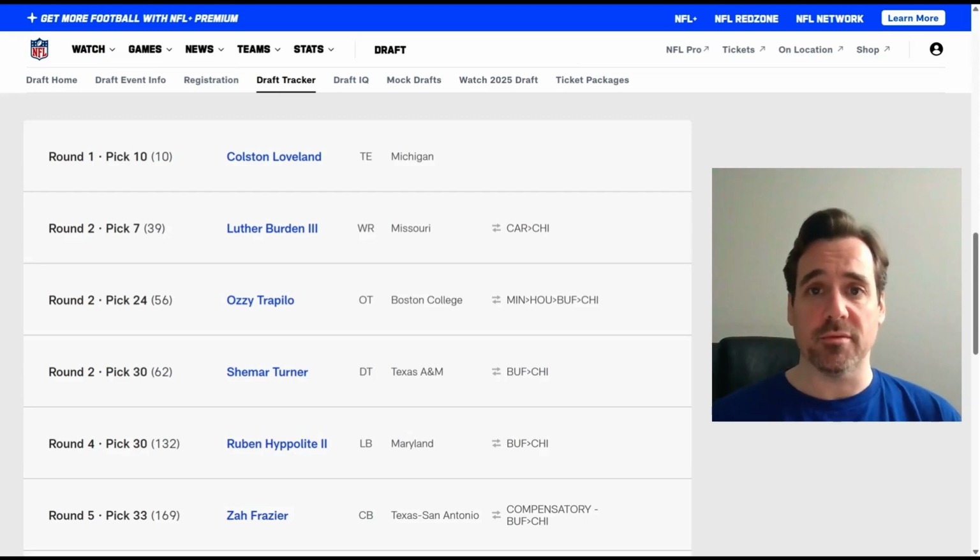And then they got Luther Burton in the second round. This is a boom or bust pick. If you get the 2023 version of Luther Burton, he would have been a top 15 pick. Then this might be one of the best steals in the draft. He is probably the best receiver in this draft after the catch. He is so explosive. He's good at tracking the ball. The big problem was he disappeared in some games. He played great one week, and the next week he just disappeared.